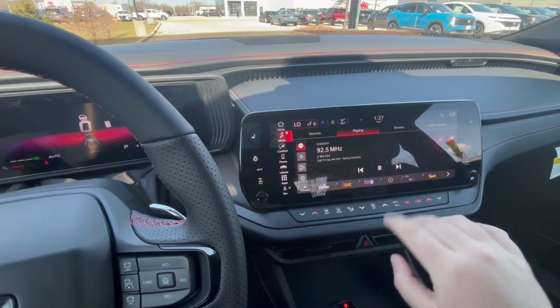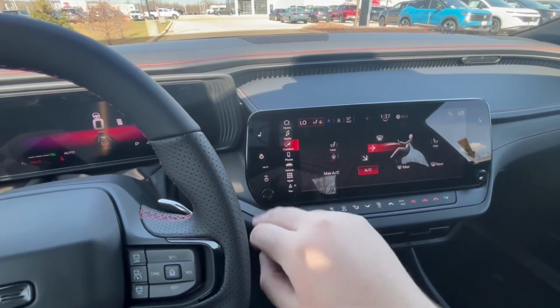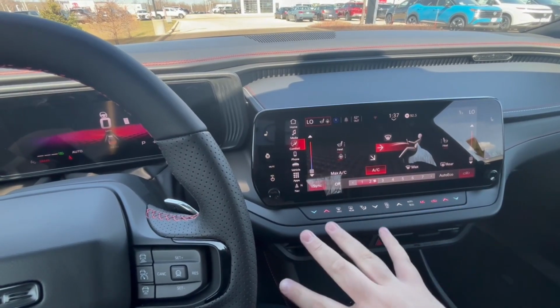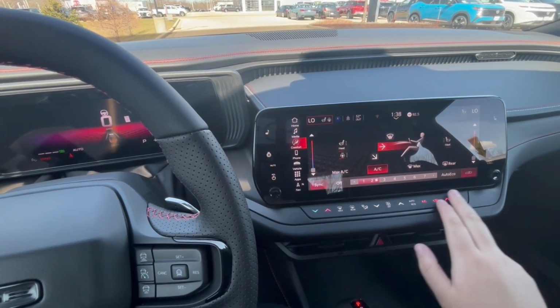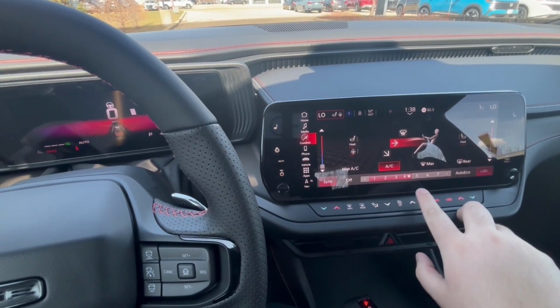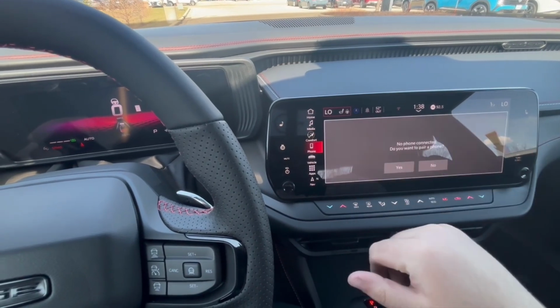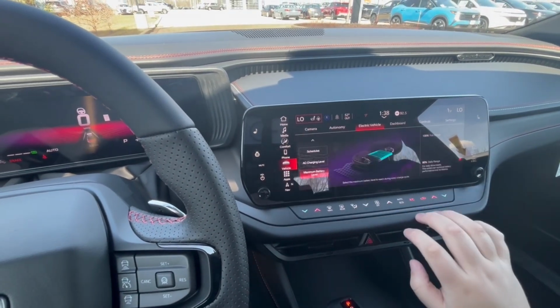Now, when we go to our media, we have Apple CarPlay, Android Auto, Sirius XM, and then we have our AM FM radio. Now, we do get adaptive climate, which is nice, or dual climate, I should say, and you can actually control it through these haptic buttons right here. So they're not actually buttons, and it's not like a touch screen, but you can click down and it'll just vibrate. That way it gives you that feeling like you are actually touching a button.